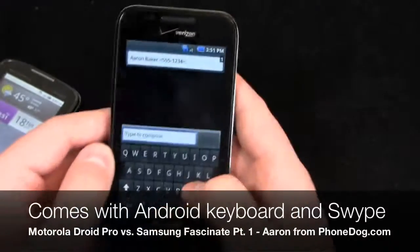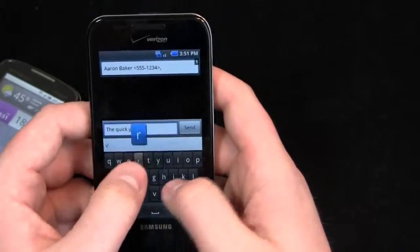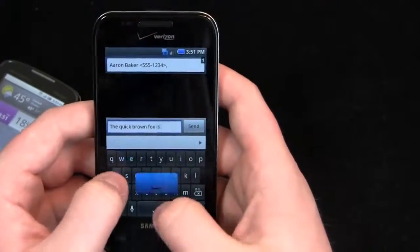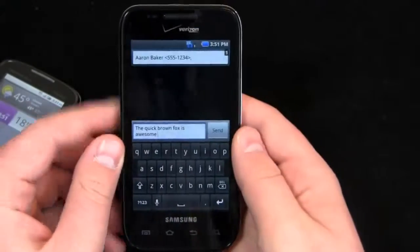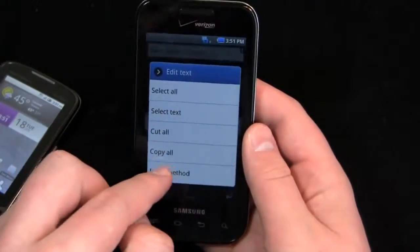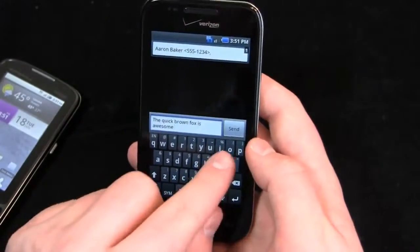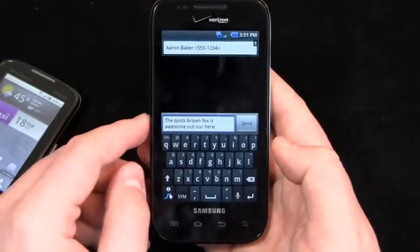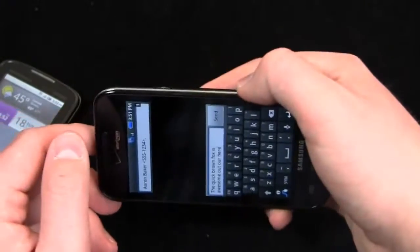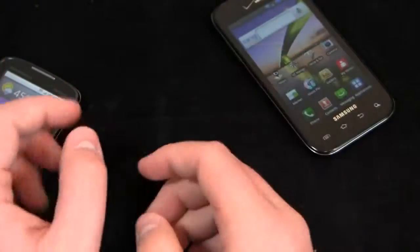So you can see Android keyboard pulled up by default because that's what I prefer. The Quick Brown Fox is awesome. And I thought I'm going to put him on payroll. So the Quick Brown Fox is awesome. You can use it in portrait or in landscape mode. And then you have the option of swipe on this device as well. So you can see if swipe is your thing, it is here. You know, I'm just not good at it. So you have that option, of course, in portrait and in landscape as well. So those are the keyboards that come out of the box on the Fascinate.